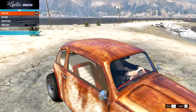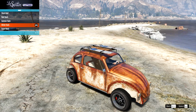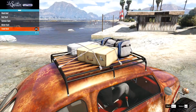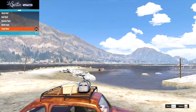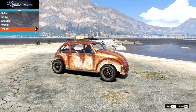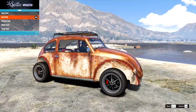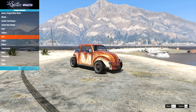Then on the roof, we have some roof rack options. We have the summer roof rack with the surfboard on it. We have the winter rack with the skis on it. Or we have the travel rack with just some suitcases and luggage. Would have been nice, actually, if we could have got rid of that duffel bag, but I think this just comes in a set. I don't know if we have any classic ones that just has old suitcases or whatever, but yeah, that's definitely the look I was going for, so we'll go for that. Or actually, I could just go for just the basic roof rack on its own. But then it goes between rat rod and then a weird in-between. I'm actually going to make this look quite minimal, in fact, so I'll put that on the next one.